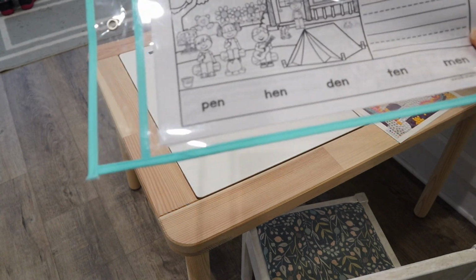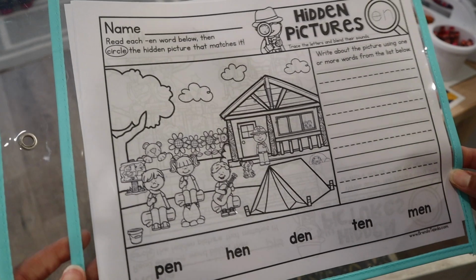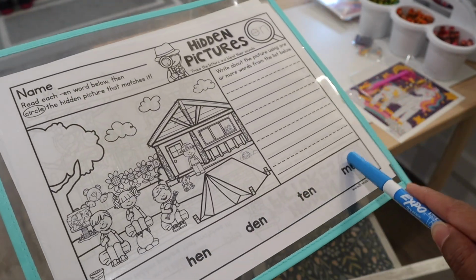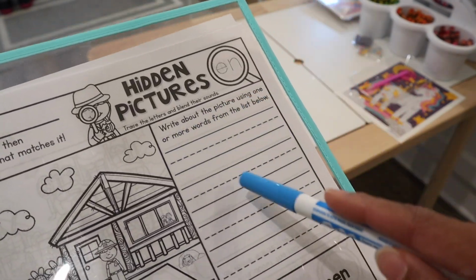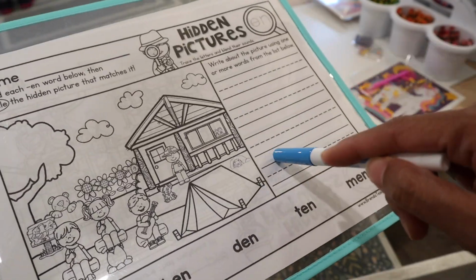I do a majority of homeschool stuff with Alani during nap and quiet time. So while I'm going to be specifically working with Emmy, Alani will be working on this. She has to find the word. It says write about the picture using one or more of the words. I just have her write the words so that she can get that practice writing the words here.